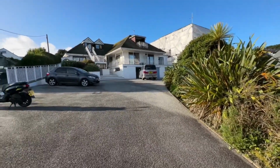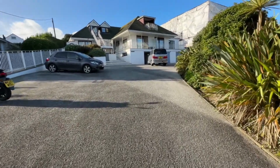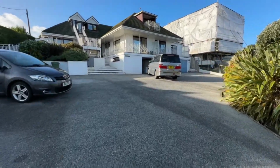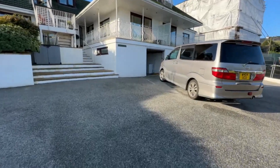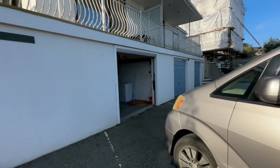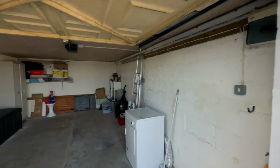The property itself is absolutely fantastic. We've got all this large sort of parking area. This property in particular, which is a real bonus, and I'll show you quickly before we go inside, has parking space in front of this really useful garage as well. The garage is actually a very good size, plenty big enough for a large car.